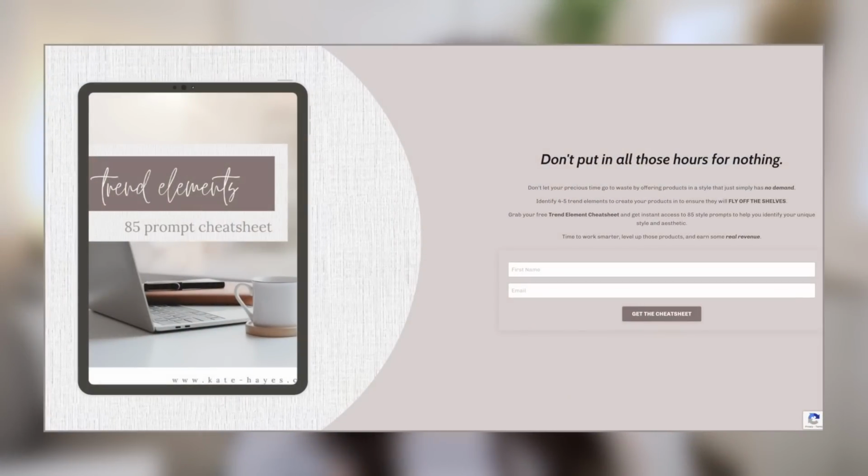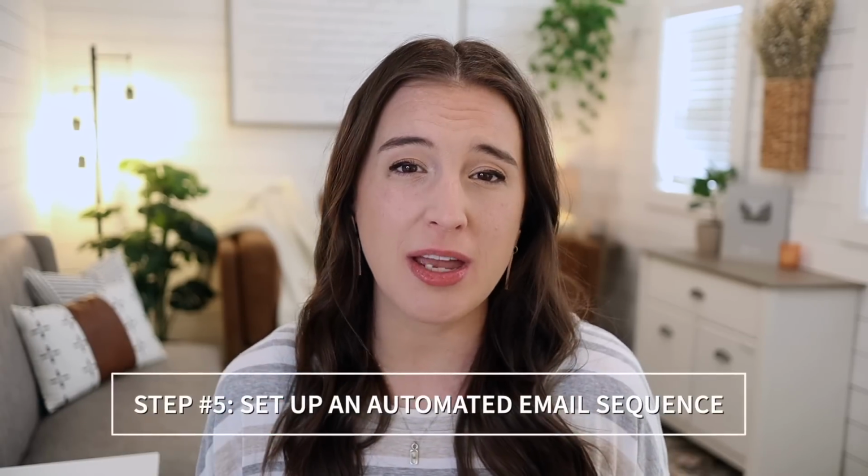And once they fill out that form, you're going to set it up in your email service provider, assuming that's who you're using for your landing page as well, to then automatically deliver that lead magnet, whatever it is. So they're entering their information to sign up for your list, and in exchange, they automatically get delivered the free thing.